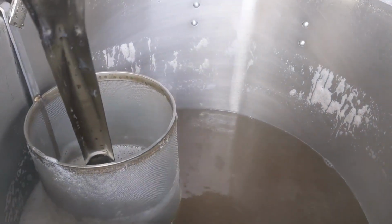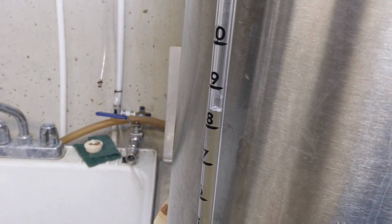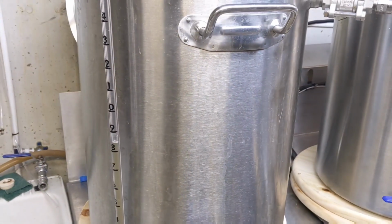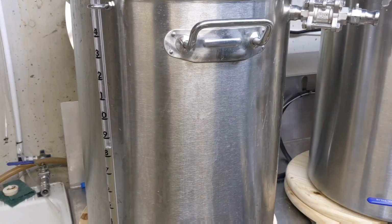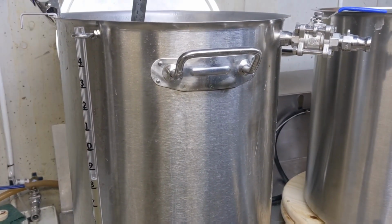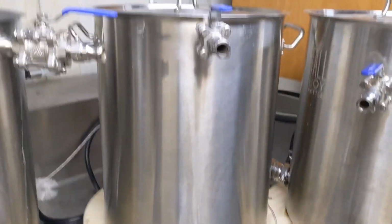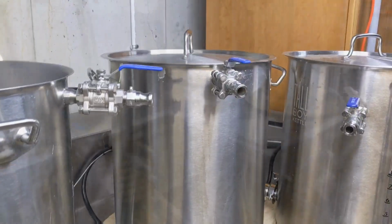That's boiling at 60%. Just about 8.5 gallons. My OG's about 1.062. My final gravity should be 1.066. So my efficiency's a little hot today. Gotta get this thing cleaned up and keep on.